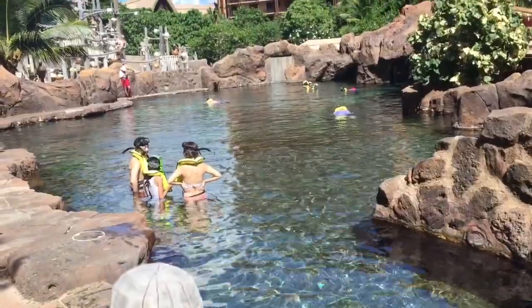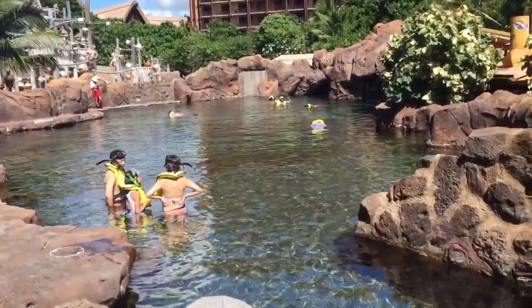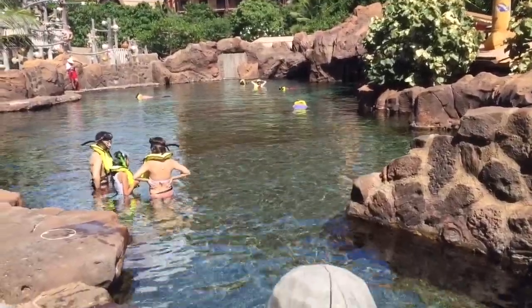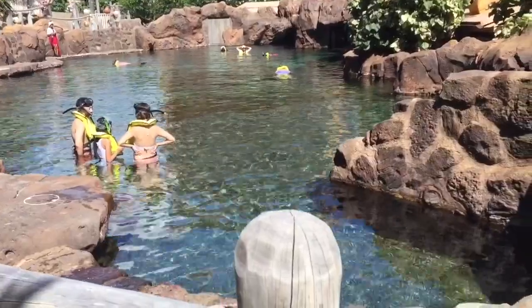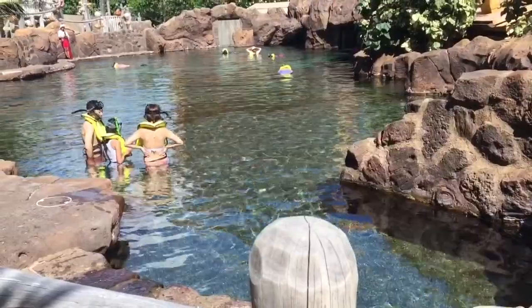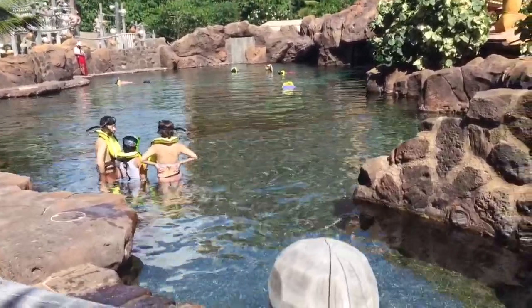And this is Rainbow Reef. This is a saltwater, basically a pool, but it's a mini ocean here. It's full of all kinds of fish you'll find here off Hawaii, saltwater. And you can, for a little fee, swim around and watch the fish swim around. A lot of fun in there.